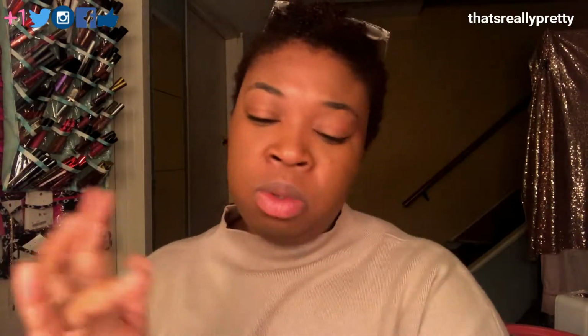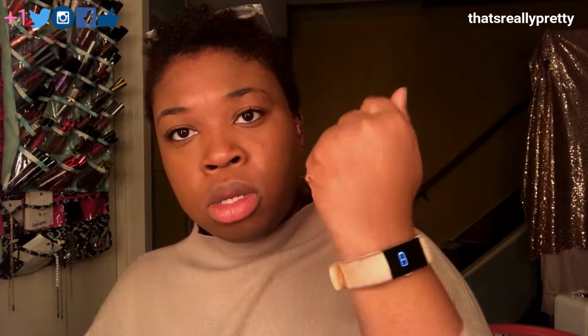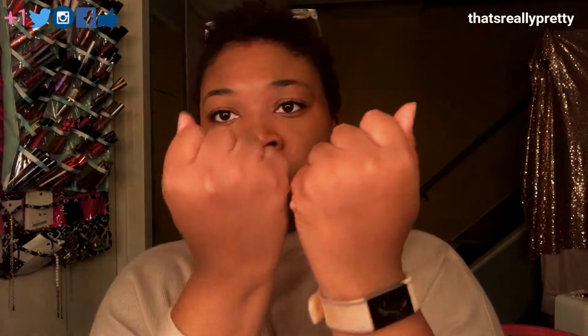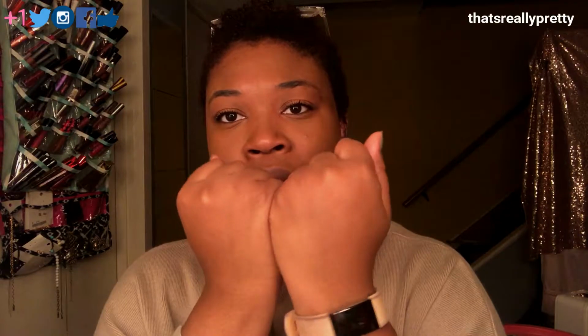Very nice, healthy, kind of summery glow. I'm gonna play around with this going into fall and figure out how I can wear it a little bit more. It's beautiful on. Is this one that's a little red? No, I'll swatch this one. I don't know if you guys can see it. You might not be able to see it. It's just a little bit of glow.